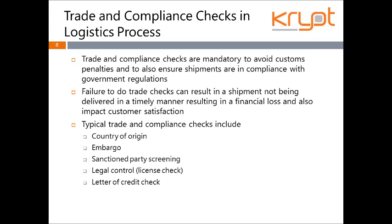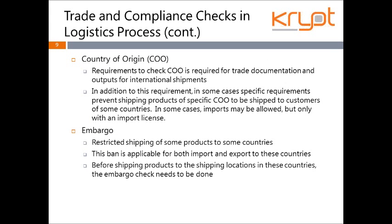Now, country of origin is required on the commercial invoice form. There are not legal control checks for it, but it's a key piece of data. We'll talk further about that coming up.